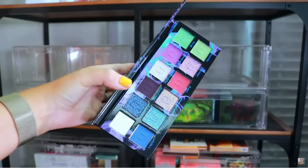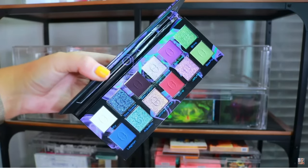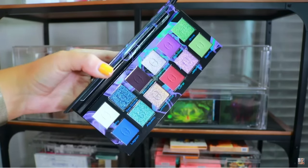We have the Unearthly Cosmetics. This is the Don't Be Jelly palette. Honestly, I haven't had a chance to play with this because I recently just got this. So we're definitely holding on to this one.